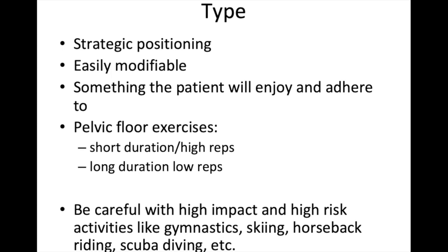Something the patient will enjoy, right? Because in any diet, in any exercise program, research shows that the most important thing is not the method, or the mode of exercise, or the type of diet. It is adherence. Adherence is the most important thing. So we want something that they enjoy doing. If they hate running, we're not going to recommend running, right?